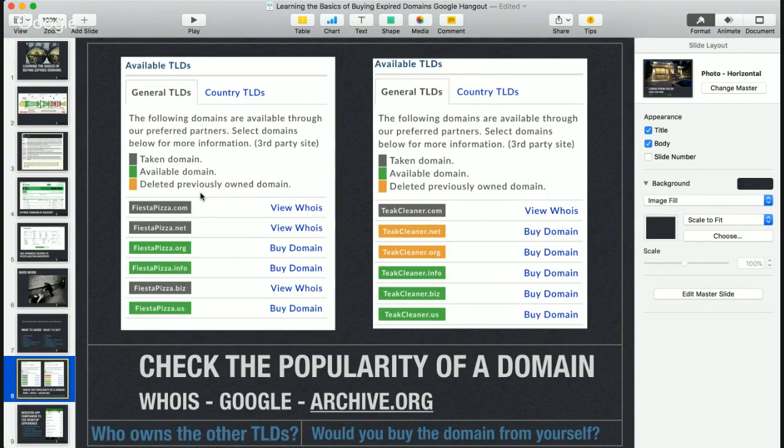So if all these TLDs are taken in Fiesta Pizza, let's just say, for example, the org, the info, the biz, they're all taken, and you look at them and they're all taken by other investors, and you look at how long they've been registered. If they've been registered for a while by other investors, typically that points to the fact that somebody didn't make an offer to any of the other investors, or the offer wasn't good enough. So these investors are holding these names. Why do you want to pick one up so you can just be another person to hold the name too? So that's some of the things you want to consider when you look at how many TLDs are taken and who owns it.